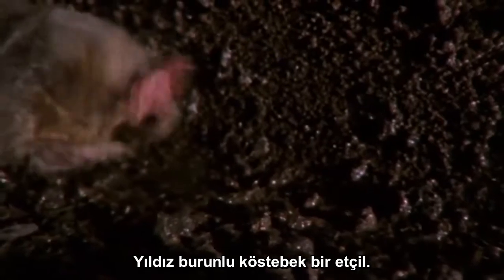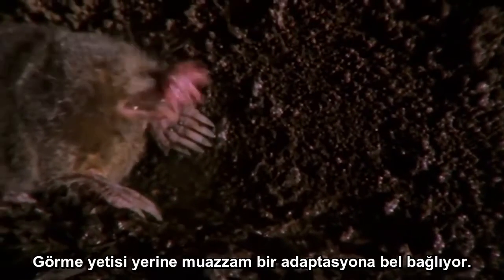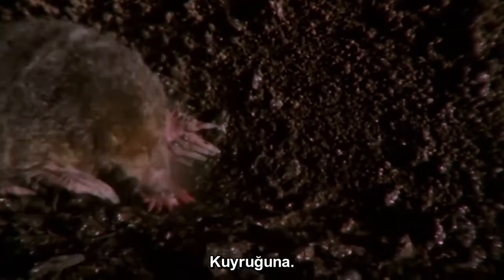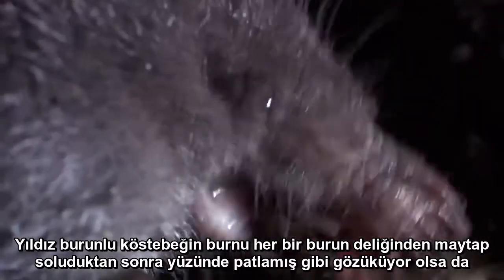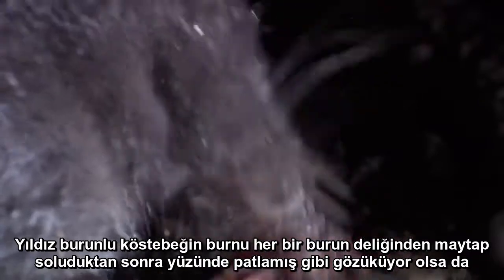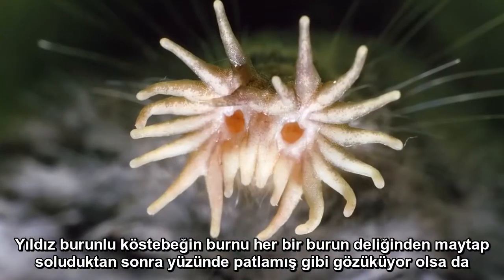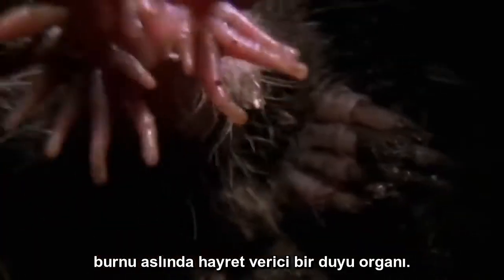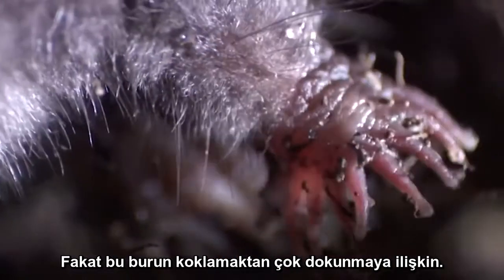The star-nosed mole is a carnivore, but it is functionally blind, and instead of sight, it relies on a remarkable adaptation. Its tail. Just kidding. It's the nose. Even though the star-nosed mole's nose looks like it snorted a firecracker up each of its nostrils and then lit the fuse to the point where real stars are frankly offended by the comparison, it is an astonishing sensory organ. However, this nose is less about smelling as it is about touching.